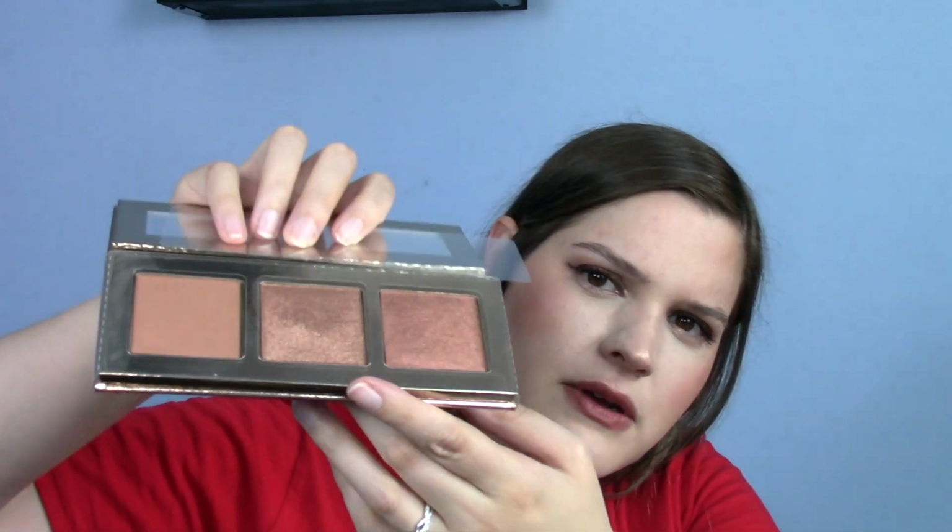Okay, this is Ayana. Ooh, I don't know. Is this too deep? This one might work for light to medium. I don't know if this would work on deep complexions, to be honest, but I feel like this could still work on light to medium, right? It looks like definitely a bronzer, a blush, and then this one, maybe it's a highlighter, maybe it's a blush. It just probably depends on your skin tone.